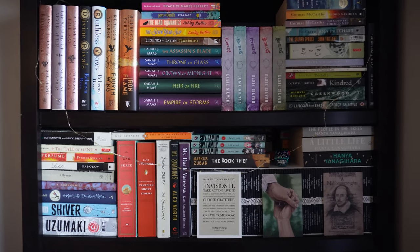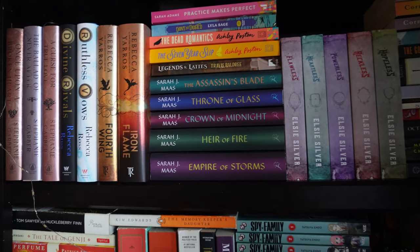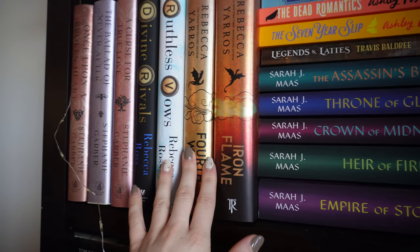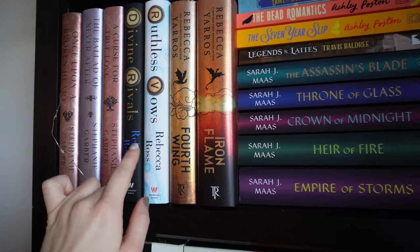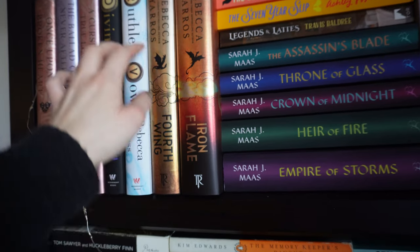I could fit everything. So first on the top shelf, I wanted it to be like a fantasy, romance, and TBR shelf, but it kind of became a mess. So here we have all the hardcovers that I have for fantasy. We have the Once Upon a Broken Heart series, the Divine Rivals Letters of Enchantment series, and then the Empyrean series, I think that's what this is called.